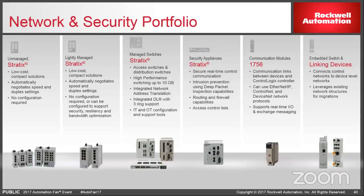And then on the slide has the 1756. I think that's probably for the new Ethernet module we talked about today, the EN4TR that has built-in CIP security in that. So protection towards man-in-the-middle attacks without having to have a security appliance is a big thing there.